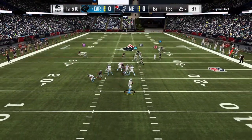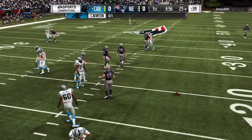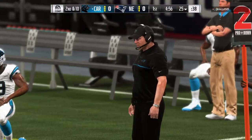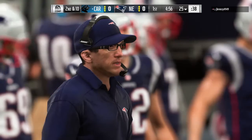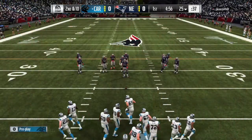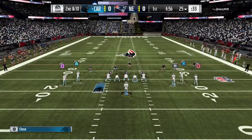On first down, it's Newton. And his first pass here is going to fall incomplete. That one didn't quite make it to the target, but that's not always a function of the strength of the arm of the quarterback, is it? Sometimes there's just too much pressure there. In any case, the ball doesn't arrive.